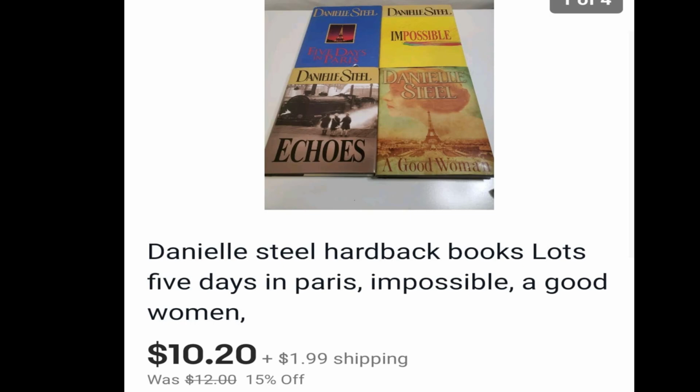These Danielle Steel hardback books I've had probably for 8 months now. I picked them up a really long time ago at a yard sale. They sold for $10.20 with $1.99 shipping, and I have zero money into them. When I bought them, I only paid 5 cents per book, and actually I had a whole bunch, and they ended up selling. I think that's my last lot of them.